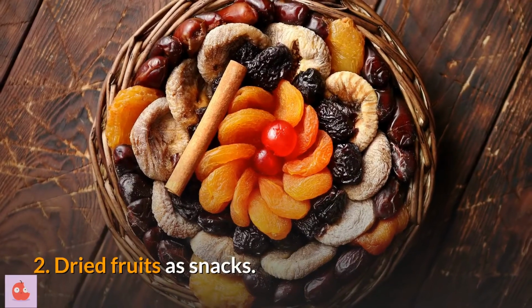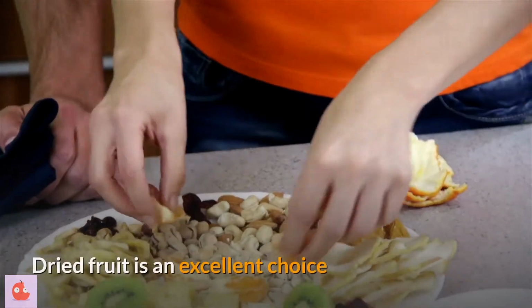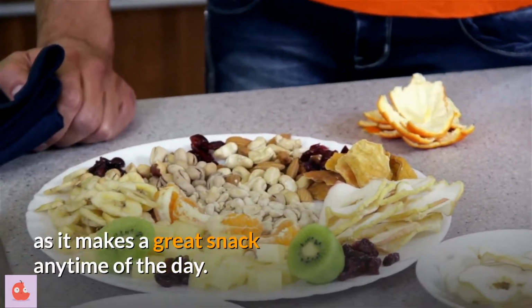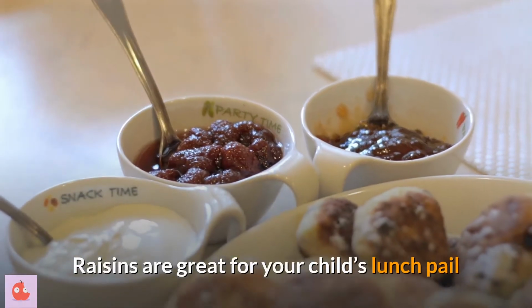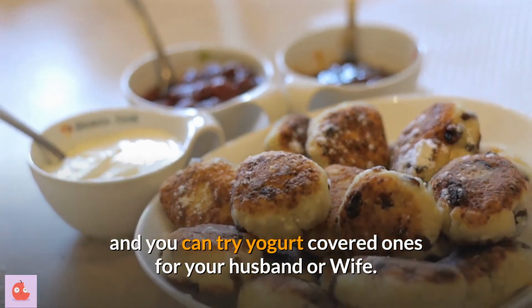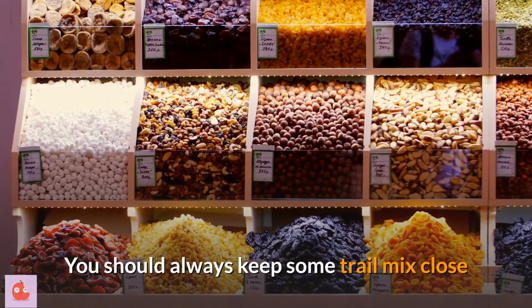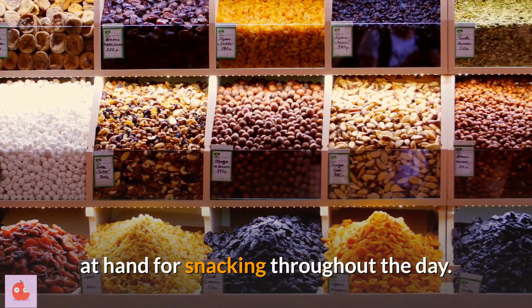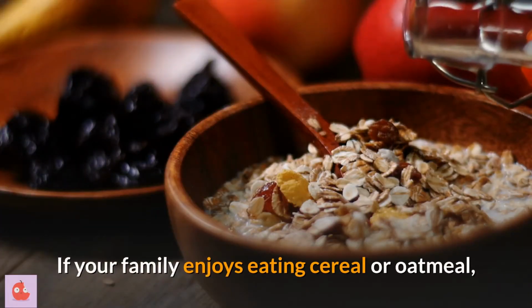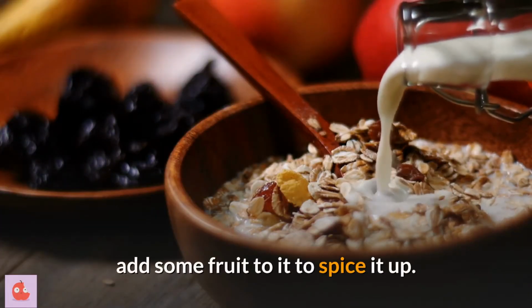2. Dried fruits as snacks. Dried fruit is an excellent choice as it makes a great snack any time of the day. Raisins are great for your child's lunch pail and you can try yogurt-covered ones for your husband or wife. You should always keep some trail mix close at hand for snacking throughout the day. If your family enjoys eating cereal or oatmeal, add some fruit to it to spice it up.